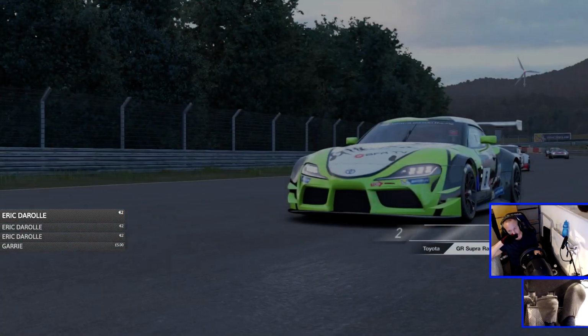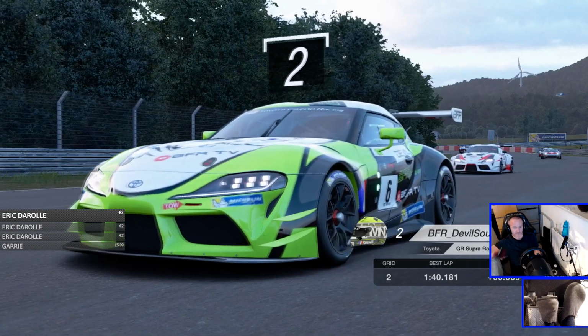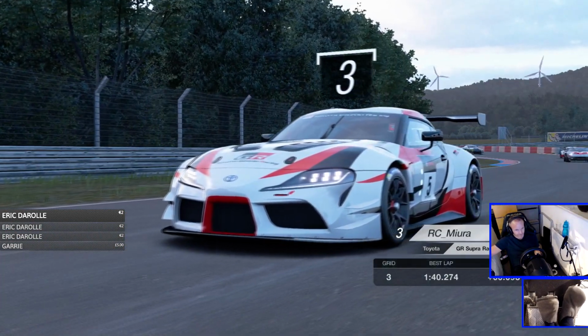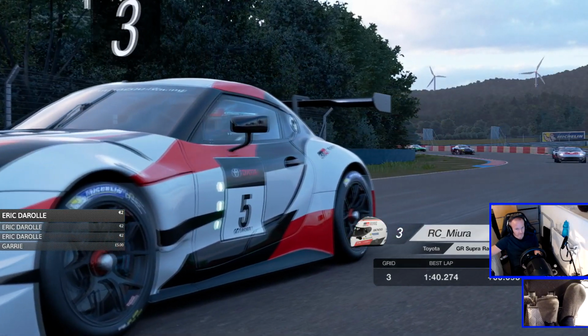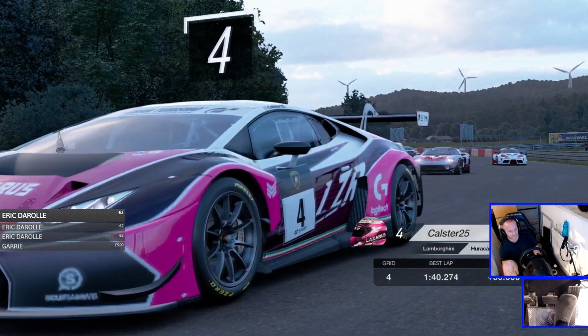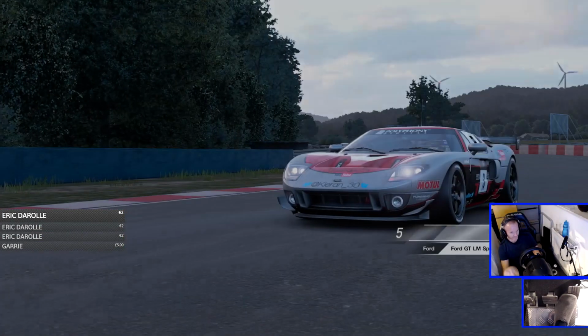As you can see there, starting from pole position, Jonas in the Jaguar. Very good lap for the Jaguar to get pole position in front of the Supra around this track. I think the Supra was possibly one of the best cars in terms of one lap pace and qualifying as well. Lamborghini there in P4 with Kowski driving and myself in the Ford GT.